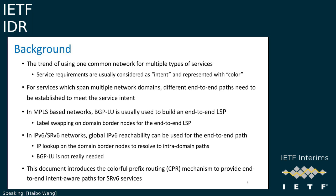This is the background. Now, for the user, there is a trend of using one common network for multiple types of services, and the service requirements are usually considered as intent and represented with color. For services which span multiple network domains, different end-to-end paths need to be established to meet the service intent. For MPLS networks, we may usually use BGP-LU to build an end-to-end LSP. But for IPv6 and SRv6 networks, global IPv6 reachability can be used for end-to-end paths. That means SRv6 best effort. This document introduced the colorful prefix routing mechanism to provide end-to-end intent-aware paths for SRv6, because now SRv6 best effort is usually only for end-to-end, but with no intent. Next, please.